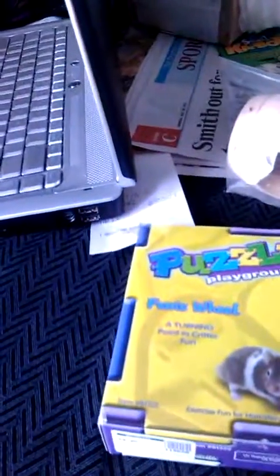Then from the other pet shop, I got this Living World Tiny Treasures tunnel board for the night. And then I got two of these puzzle trash wheels. They were on special for $5 each, so they were roughly half price.